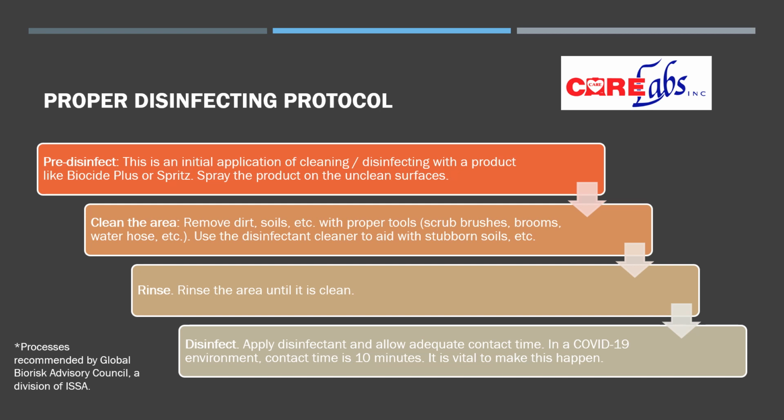Rinse the area until it is clean. Once your area is clean, then we move on to the disinfecting stage. And this is a new policy for many of you. As we go into facilities many times, I don't see a disconnection between cleaning and disinfecting.